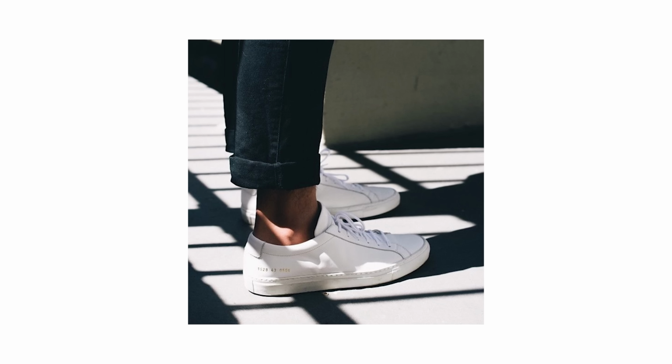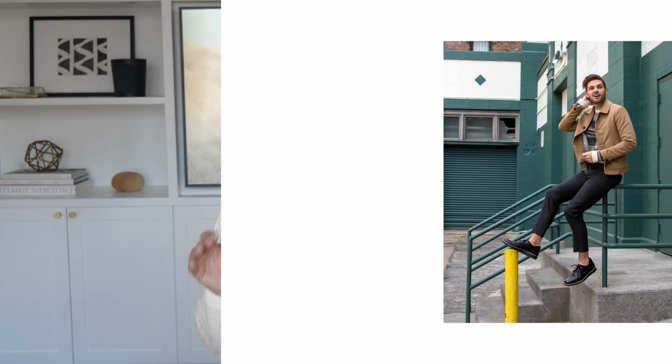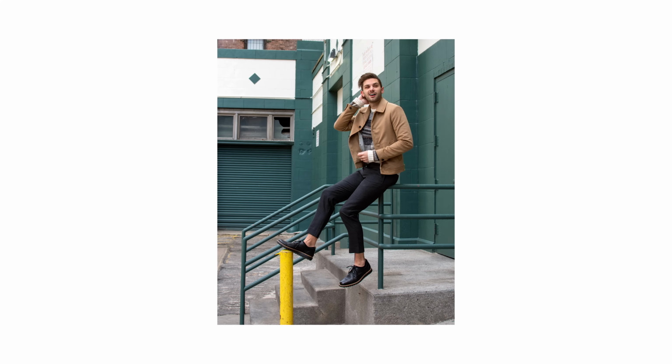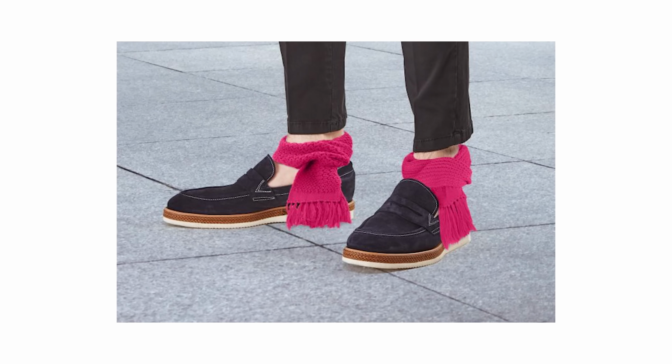Now, that said, rocking some loafers or low tops with a pair of no-show socks is a move that should definitely go into hibernation during the colder months. And there are a number of reasons why. First of all, unless you plan on asking your grandma to knit you some little ankle scarves, oh, that would be cute actually, then be prepared to feel some major discomfort.